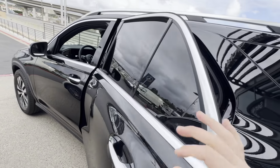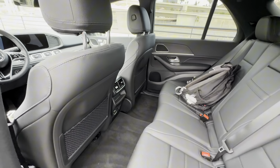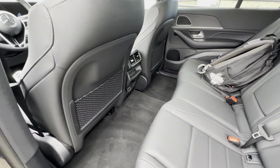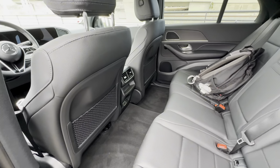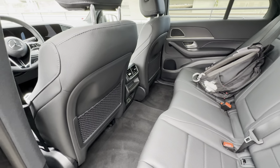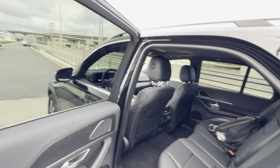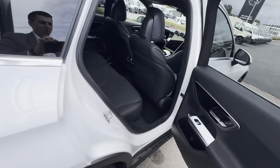And let me show you the space in the back. We have a little bit more space for passengers in the back compared to, let's say, X5 or a Range Rover Sport or even Audi Q7. So that's the advantage of Mercedes GLE over competitors, but also over GLC.